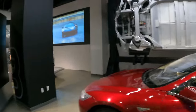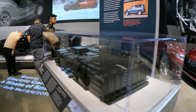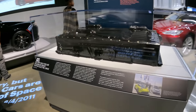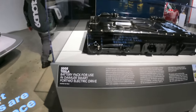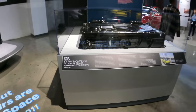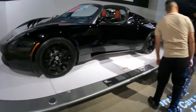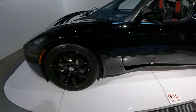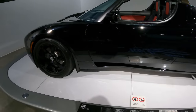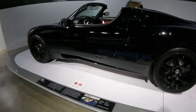All right, around the corner here, I can see a Tesla Roadster, the original Roadster. What's this one? Oh, this one's a battery pack from 2008. A Daimler Smart 4.2 electric drive in that car. Strategic partnerships. Okay, this is the 2008 Tesla Roadster, based on, of course, the Lotus Elise. It's one of the early prototypes. 0-60 in 4.6 seconds.